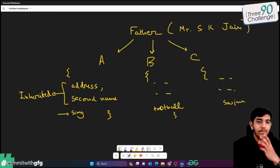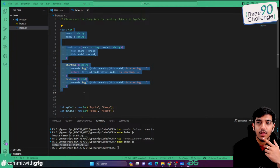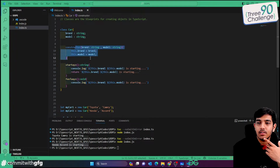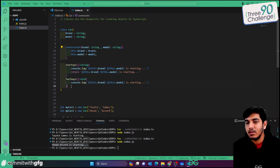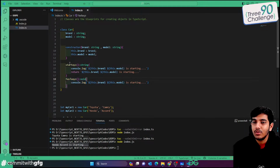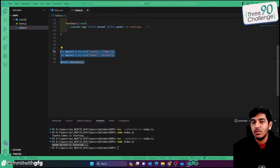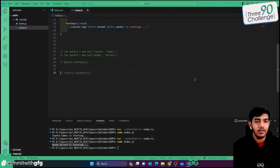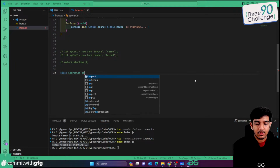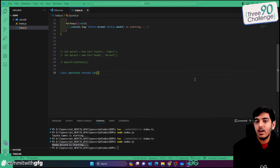So let's create a child for this parent class. This is a parent class, that means this is a father. You can see it has a brand and model and constructor. I'm just going to leave it, so that confusion is avoided. You can see we have this function for this. Now we're going to create a second class, a subclass. I'm just going to comment this out, and say class SportsCar extends Car. This simply means that I am creating SportsCar, the child of class Car. That means this is the parent, this is the child.